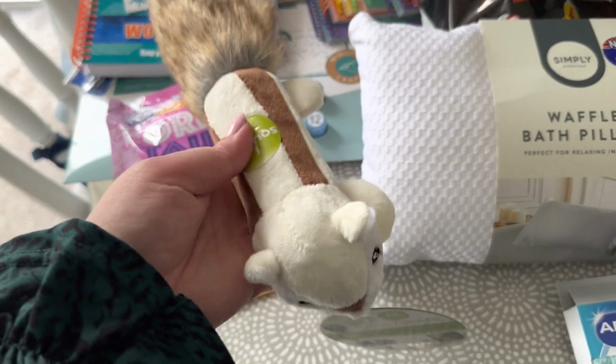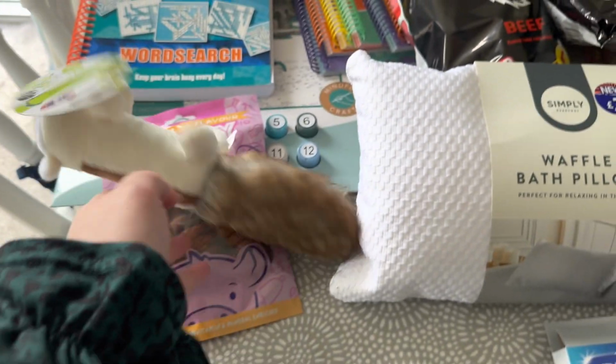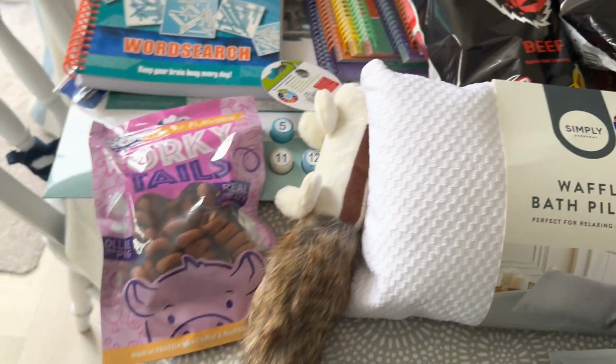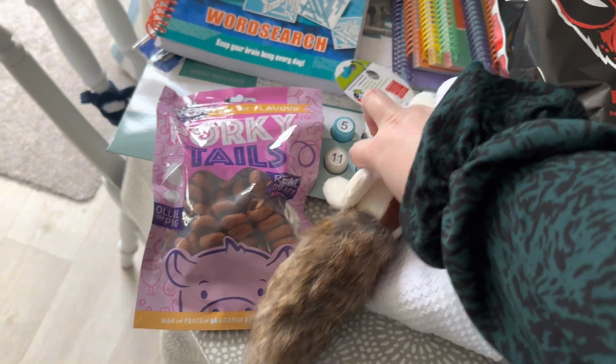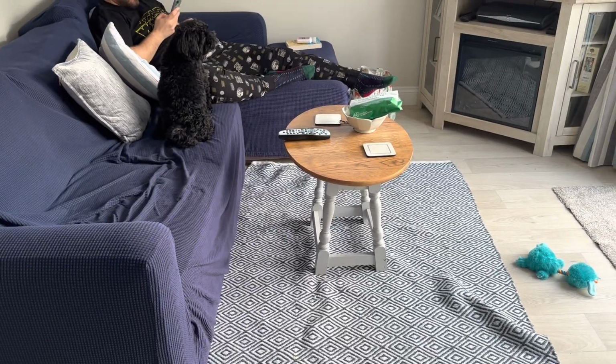And he's also got a new toy that Matt chose. This was £3. And it's like a chipmunk, but it seems really aerodynamic. And he does love us to throw him his toys. So I'm going to squeak it. So apologies if you've got pets, but I'm going to squeak it and see what he does. Matt, you might be in the shot a little bit. He's just relaxing in his Star Wars PJs.